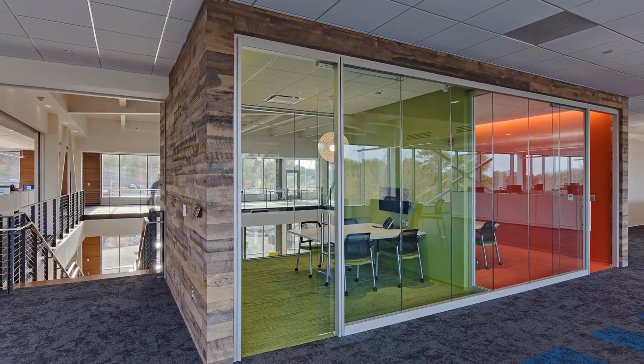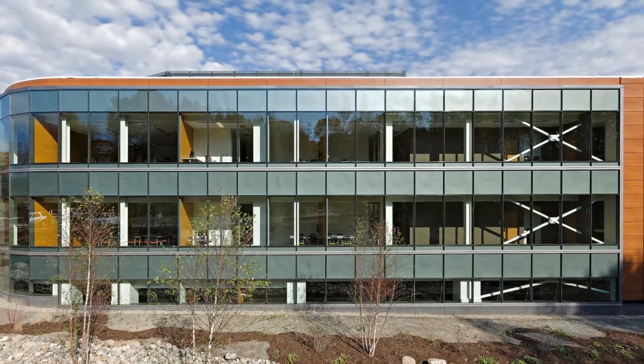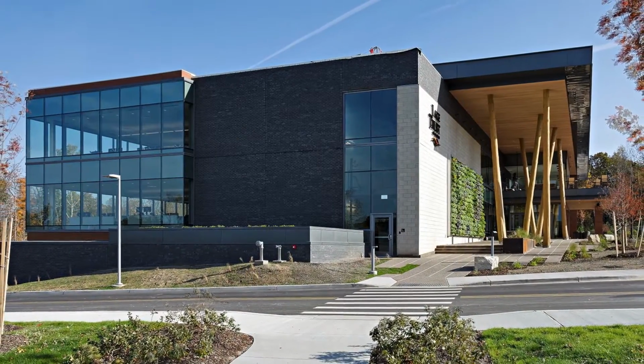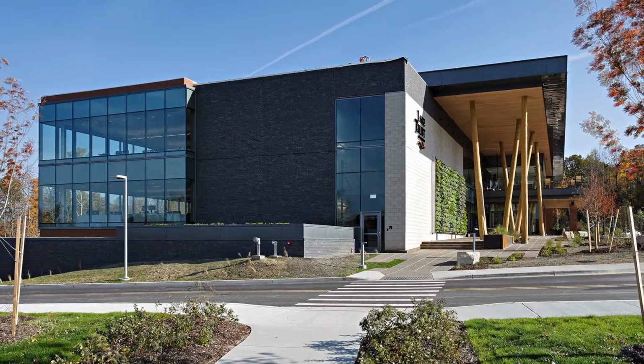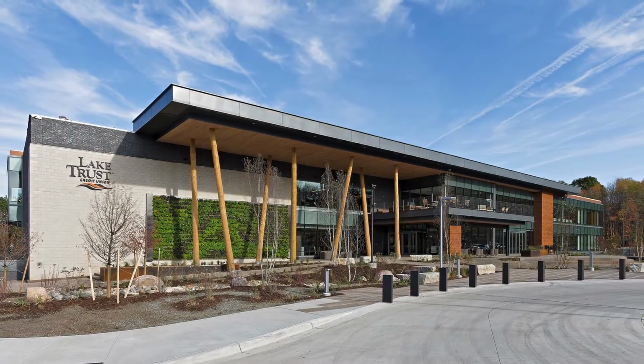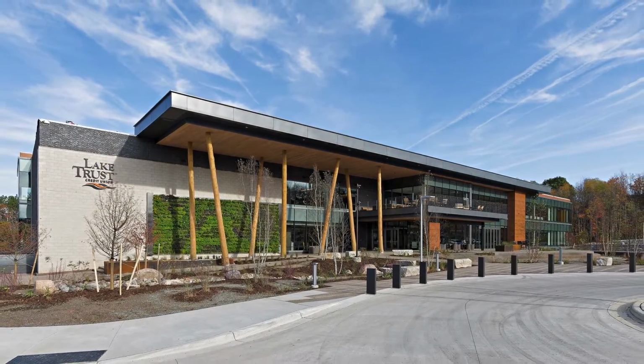Lake Trust President and CEO David Snodgrass said, "You wouldn't think it was a financial institution, you would think it was Google or Facebook or some tech company." Excellent safety record, under budget, and a very satisfied owner.